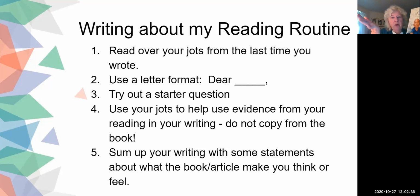They can try out a starter question. They can use their jots to help use evidence from the reading in their writing. So you want them to use the evidence from their book journal, not copying something from the book. So we try to keep those two things pretty separate. And then you want them to sum up their writing with some statements about what the book or article made them think or feel. So we begin with dear, we start out with a question, we might use our jots, and then we're beginning to say, overall, this book really felt good to me, or I really like the books I've been reading lately because, and they tell you why.